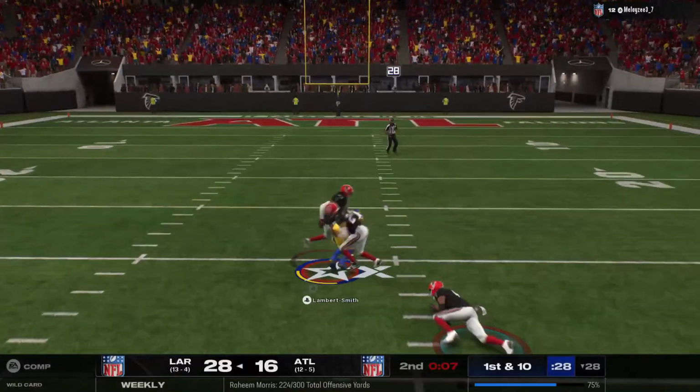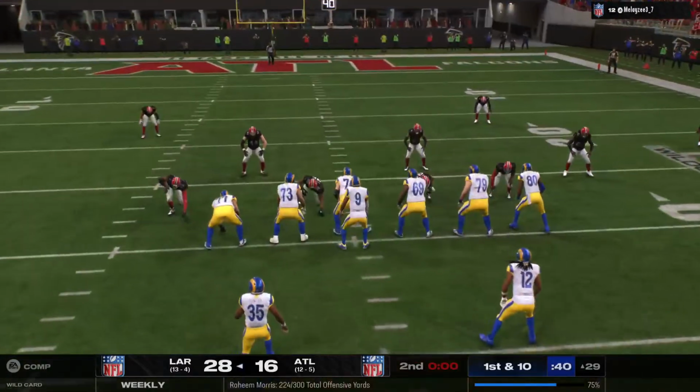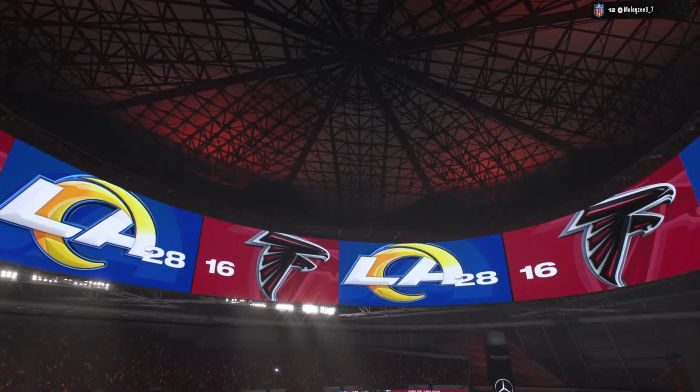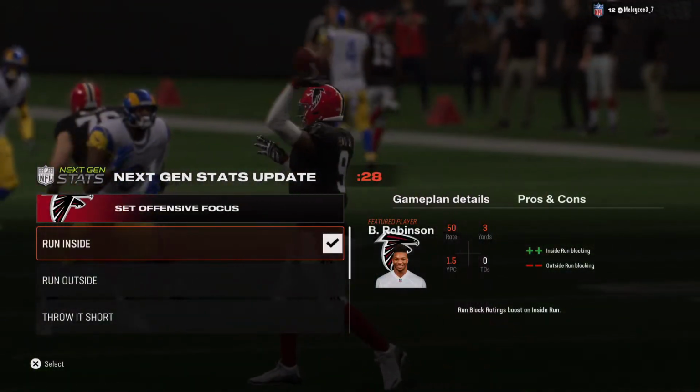They connect on the deep shot. And he does quite a bit of damage before they finally take him down. That's halftime of this contest. We'll join both teams in taking a short break. More of the NFL on EA Sports in just a moment.